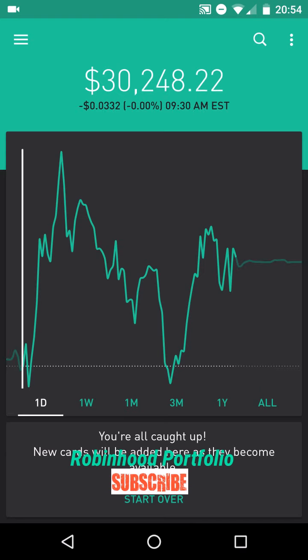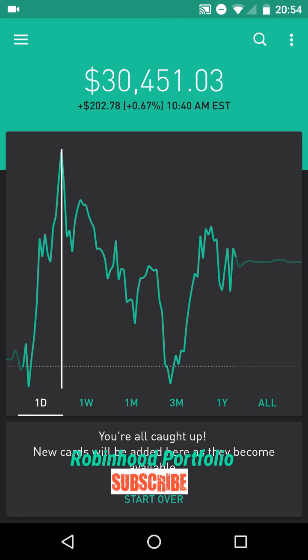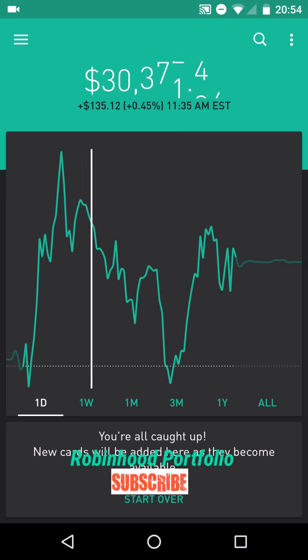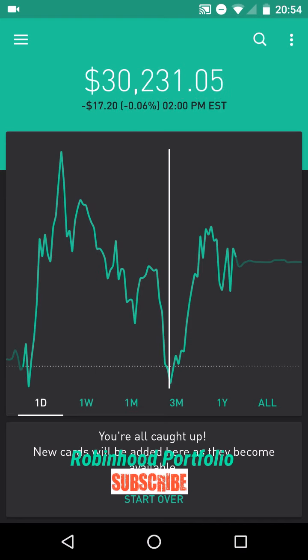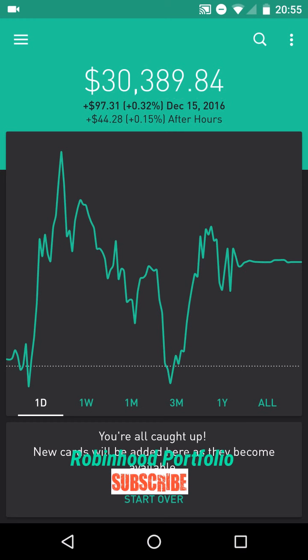But you can see here a very choppy market, essentially starting baseline, at one point getting up to $202.78 in the green before kind of trending down here in the early afternoon trading, at one point getting down to $17.20 before rebounding before market close. Like I said, ending up 0.32%.